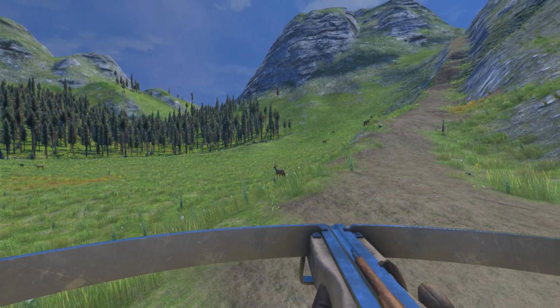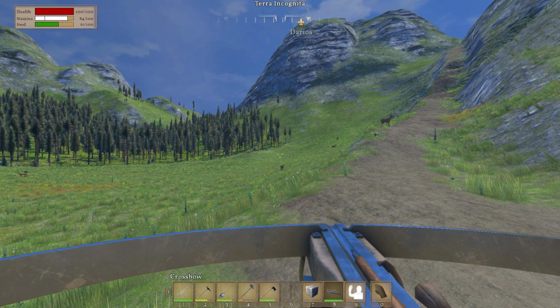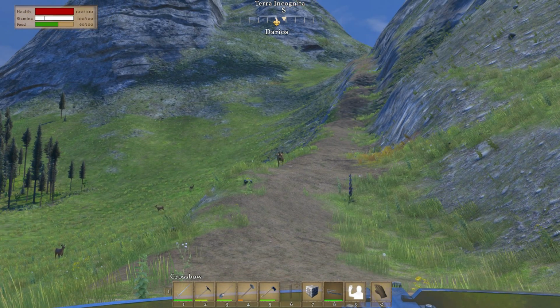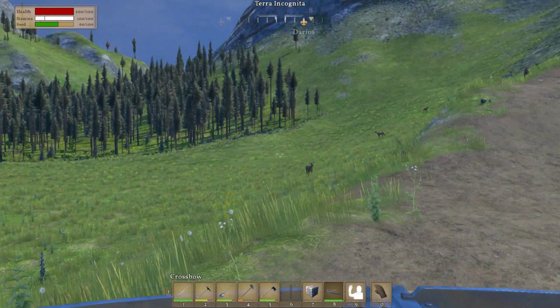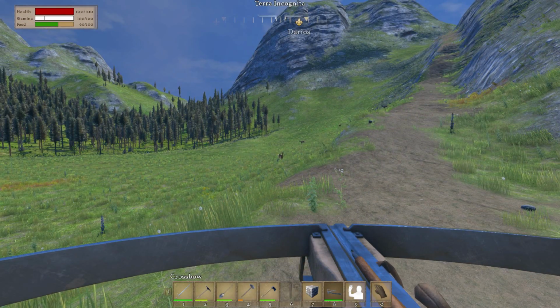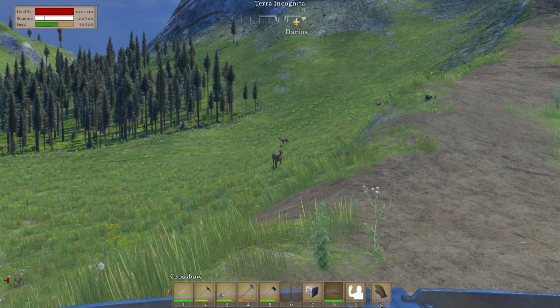Okay. Oh, he just took off. Is this a buck? Wow, they really see you from a ways off, don't they? Let's try one more.